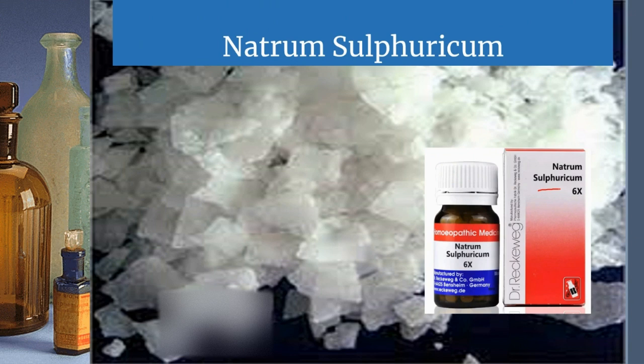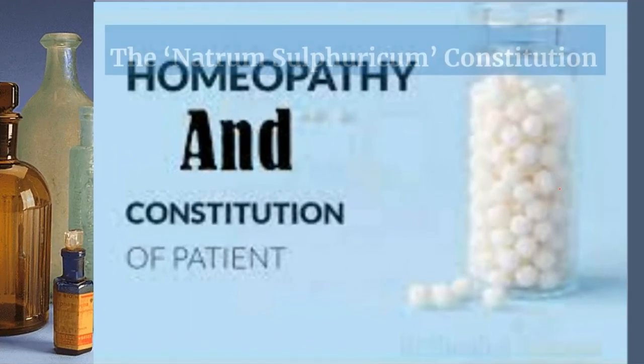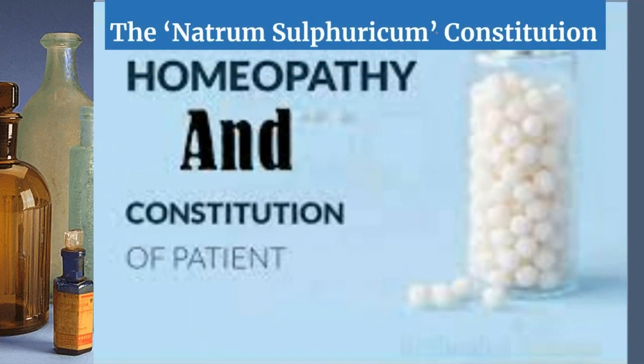It is one among the Schuessler's 12 tissue remedies, and it is a very magnificent medicine to treat respiratory issues, especially cough, asthma, and managing head injuries. Now next we'll talk about the constitution of Natrum Sulph. This medicine is suitable for the person who lives in damp houses and basements, because of which they suffer medical problems. It also works best to treat complaints arising from exposure to damp and cold weather.